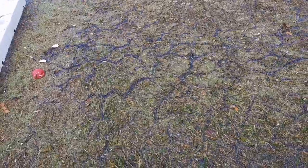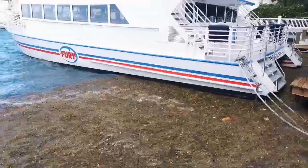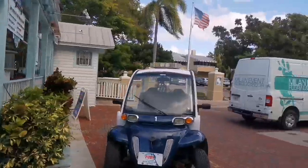So the wind brought in some seaweed. It's not the smelly kind, it's just seaweed. Moving. Kind of looks weird. Kind of expect some creature to come out of there.